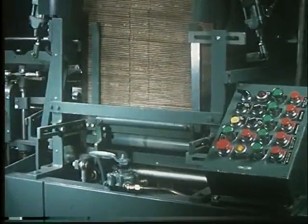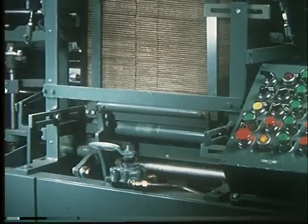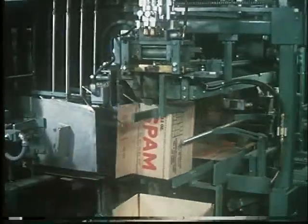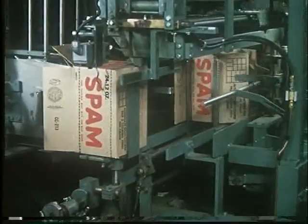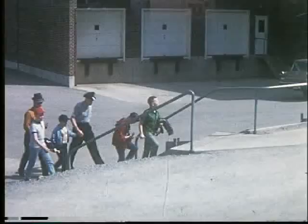The formation and packing of Spam boxes is an impressive sight in itself. The box is first formed, the bottom is closed, and the empty carton is positioned for filling. The case is sealed and the product moves by elevator to the storage cooler.